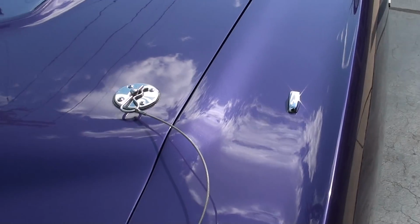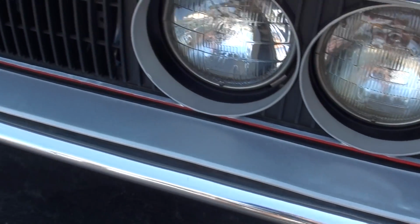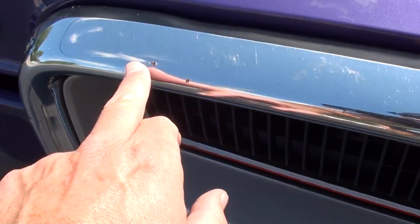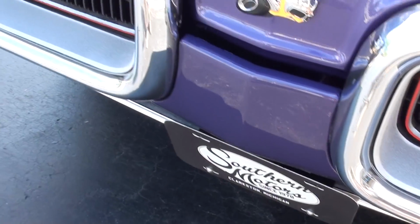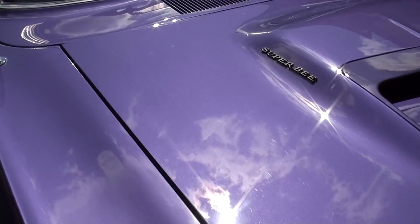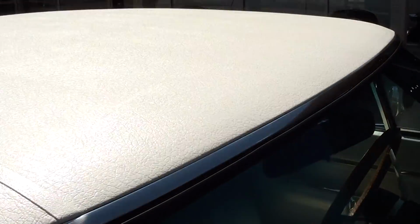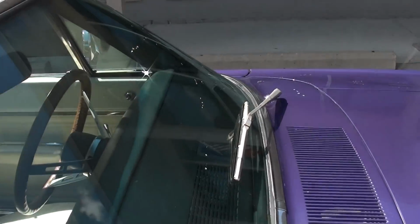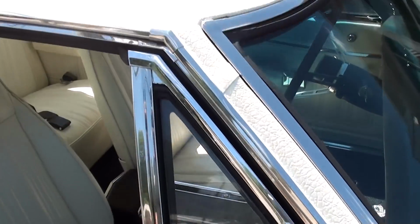It's got the fender mount turn signals on it with the hood pins. You can see the grill's really nice. Again, there's a couple little marks in the bumpers, but you can't get them. You'd have to send them out and have them re-chromed. Vinyl top, glass on the car is nice. It all rolls up and down real easy.